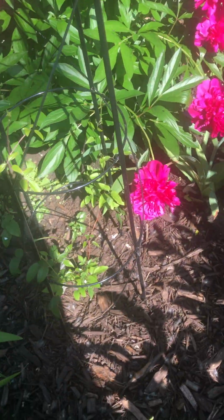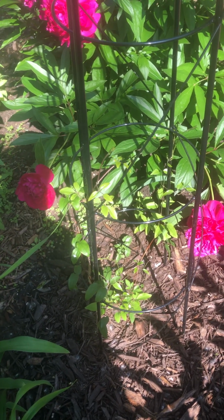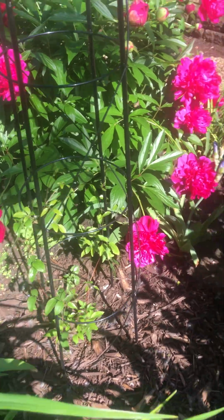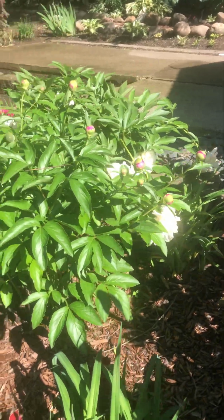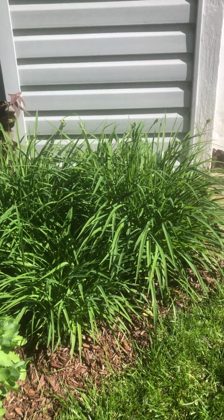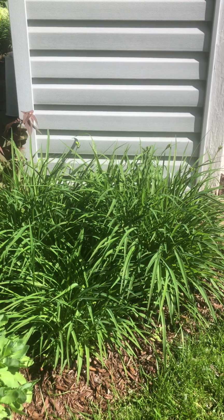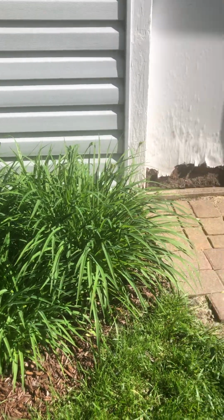So Sally is putting on some growth, starting to climb up that obelisk. So that'll be fun. It gets white flowers with pink centers, is my understanding. Little kind of stripes on the petals. Some more Stella de Oro daylilies, and then in the back one is another daylily that I've had for a long time that I transplanted. It's kind of a yellow with orange centers.